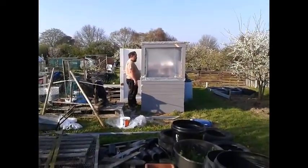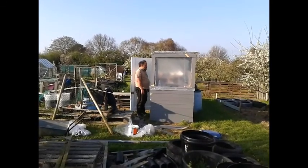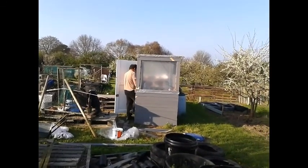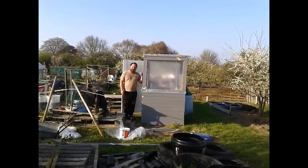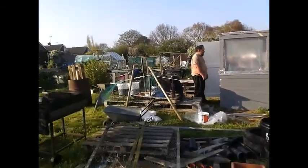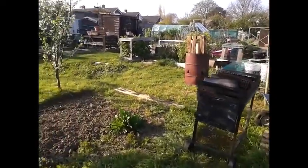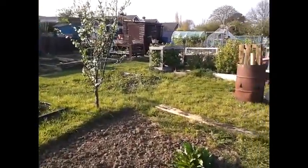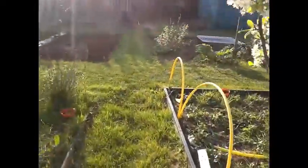The new, what we're going to call the chilli shed, because I'm going to grow chillies in it because it's so blooming hot in there. Yeah. That's going up quite nicely. I'm going to lift your hand in a minute to move this. Move it backwards, yeah. That's about all there is to report at the moment. I've taken a clip of the pond, which you would have probably seen already.